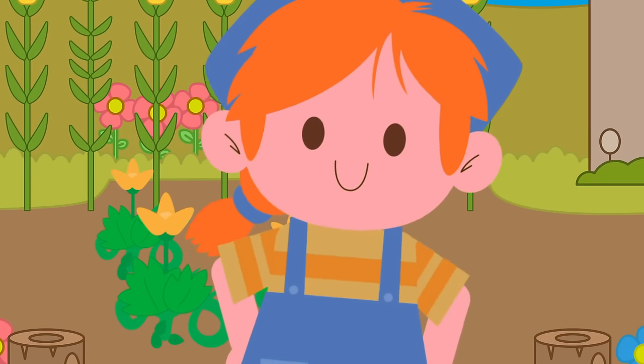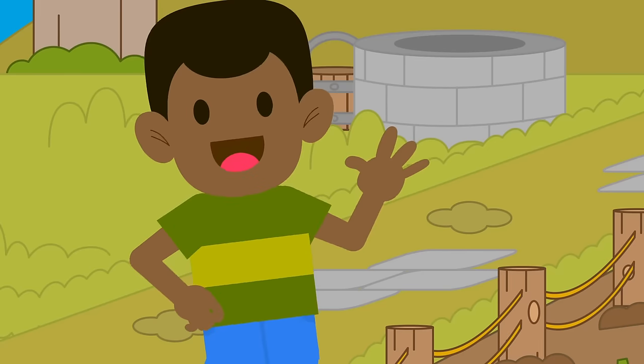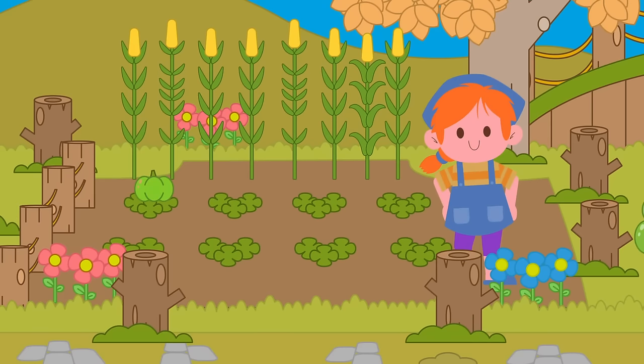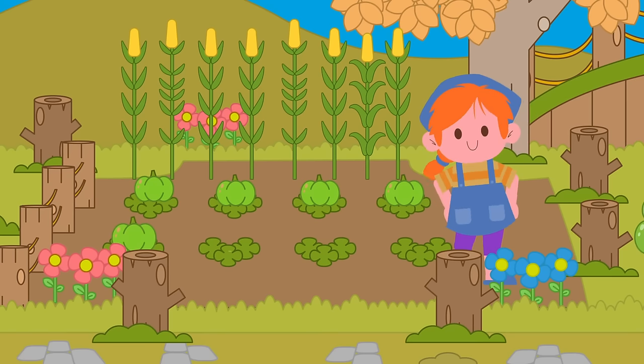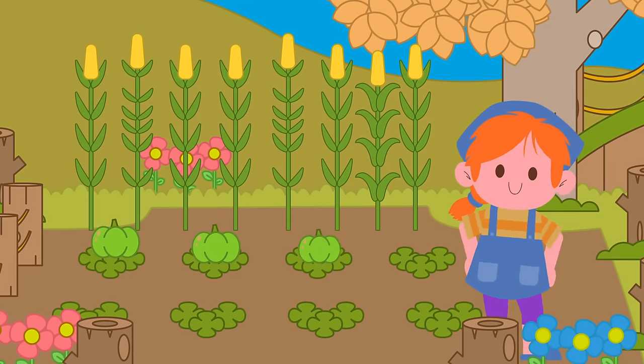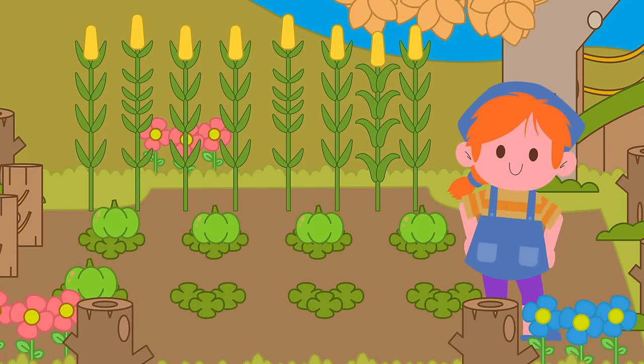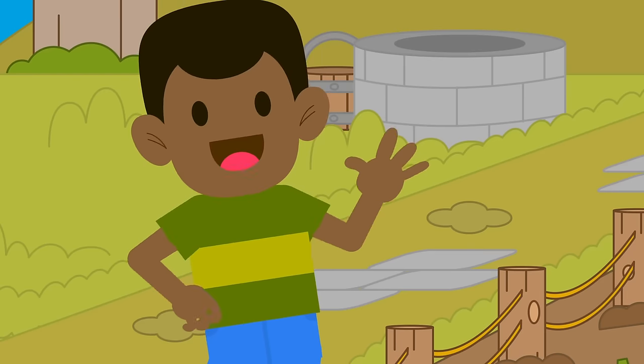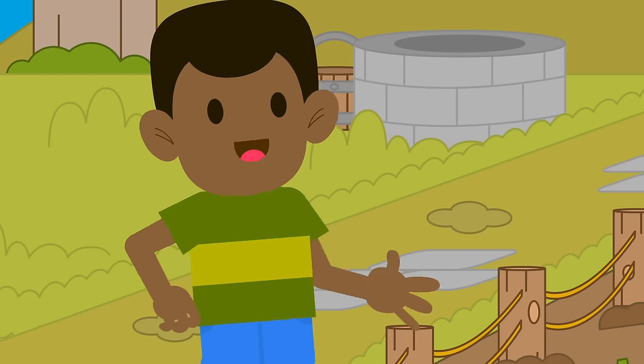Have you ever seen a green pumpkin before? A green pumpkin? Uh-huh. Then green pumpkins start to grow in my vegetable garden. Well, now they're starting to look like pumpkins.